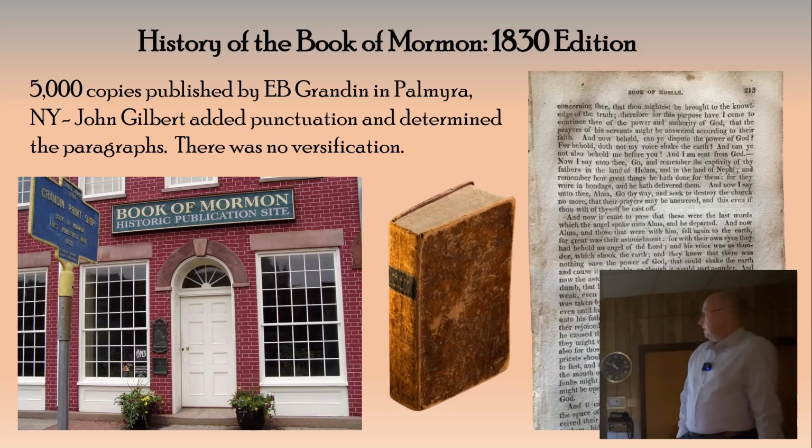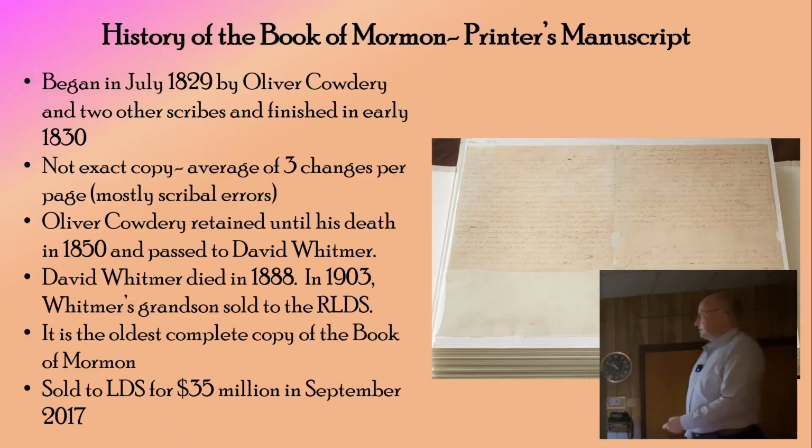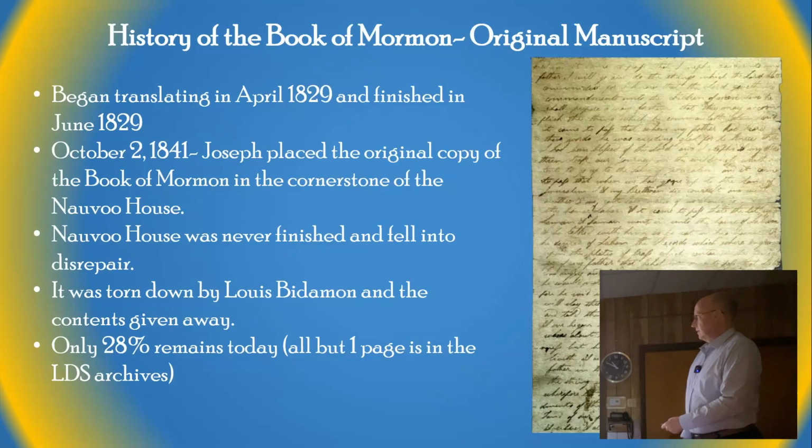John Gilbert, who assisted in this publication, added in punctuation and decided where the paragraph breaks were. Because if you look at the original manuscript, you'll see there's no punctuation, there's no paragraph breaks, it's just word, word, word, right after another. Because Joseph was just dictating off the plates. He didn't even know what he was reading.